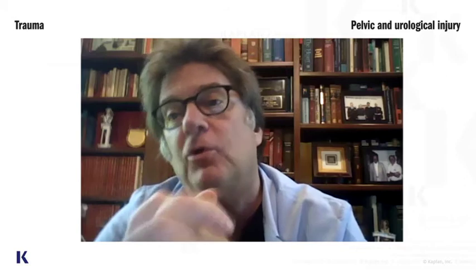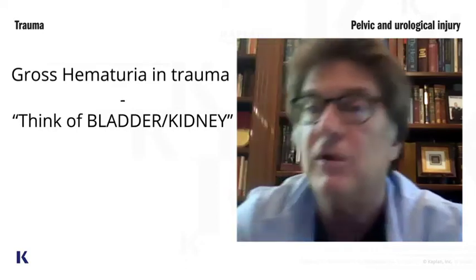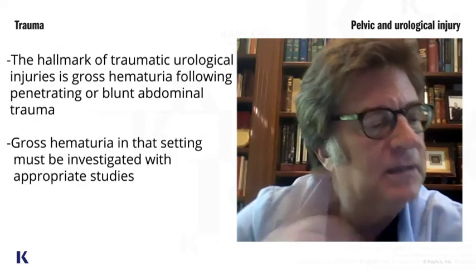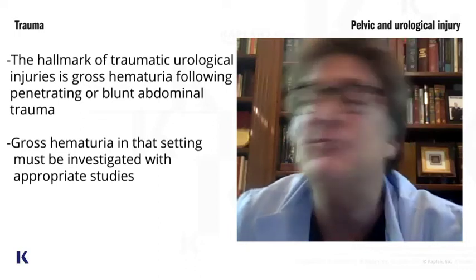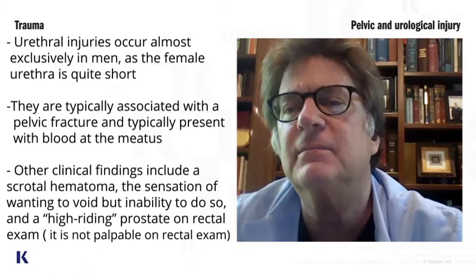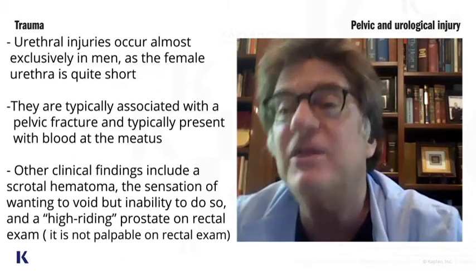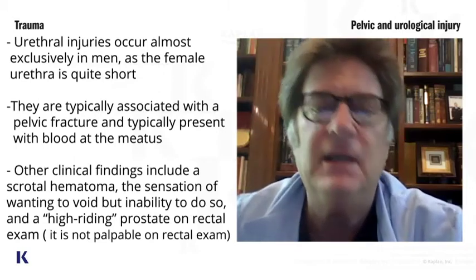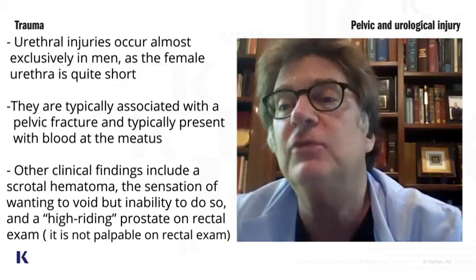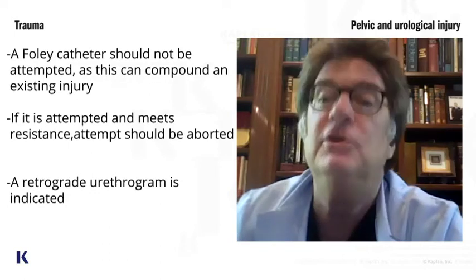So again, this is very important. Gross hematuria: bladder, kidney, or kidney, bladder, whichever way you want to look at it. But you got to evaluate both because you got to be safe. Now, let's say you got a patient after a pelvic injury or trauma who has blood at the tip of their meatus. Can you put in a Foley catheter? No. You must first make sure the urethra is intact. What do I mean? If you have a tear of the urethra, of course we're talking in the male, and you put in a Foley catheter, you can convert a partial tear into a complete tear. And then you're in trouble.